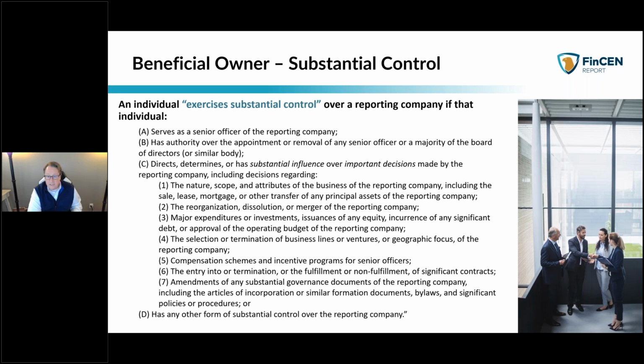And subsection C, I think, is going to be the broadest of all. We include anyone who directs, determines, or has substantial influence over important decisions, including any one of the 7 non-exclusive examples provided below. So, who has substantial influence over important decisions? Well, in the case of a corporation, I think that every member of the board of directors has substantial influence over important decisions because they all get to vote, they all get to be present, they all get to have information about the board's decision.